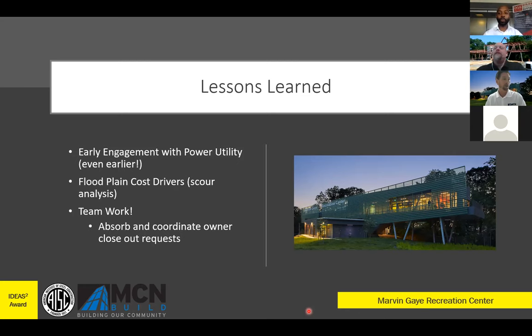And then probably the most important is that teamwork. I think we'll all agree there, the image on the right, that the rec center turned out beautifully. And I know I am extremely proud to have been a part of this team, and that without the efforts of all the individual panelists on the Zoom here today, I wouldn't have been able to achieve it. So working hand in hand as a team to deliver this project. Thank you.